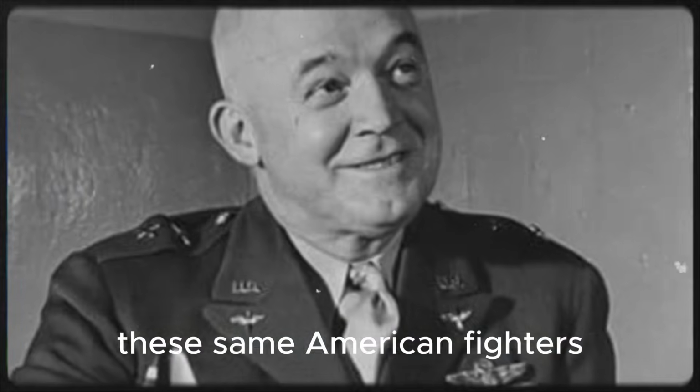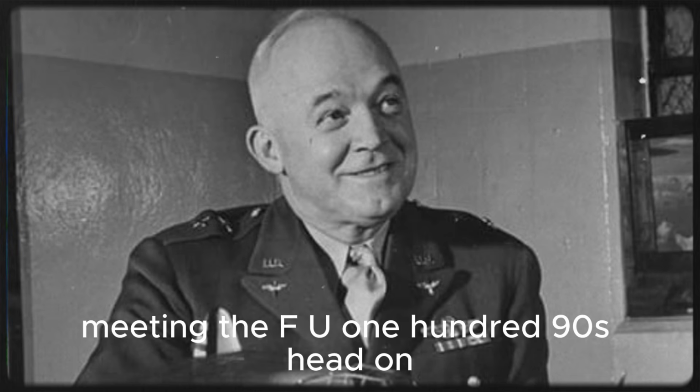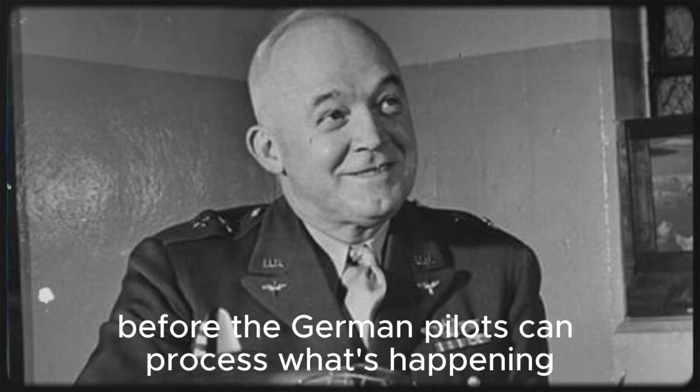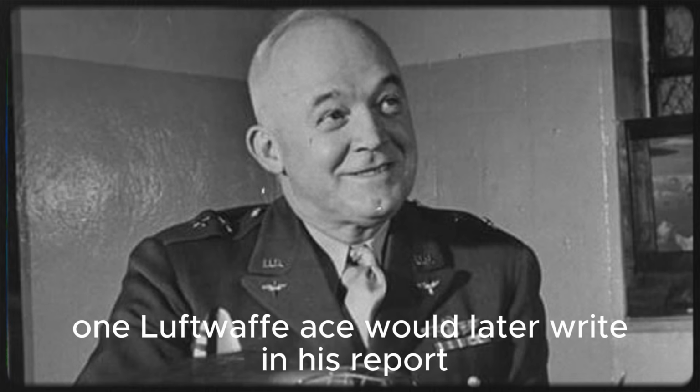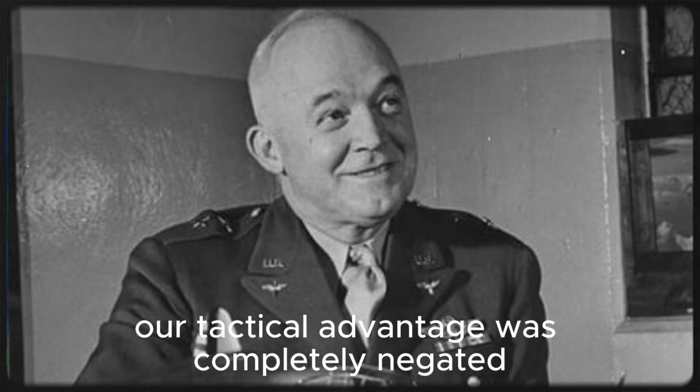These same American fighters that struggled to climb just months ago are now ascending like rockets, meeting the Fw 190s head-on before the German pilots can process what's happening. One Luftwaffe ace would later write in his report, "The American Thunderbolts climbed at rates we had never before observed. Our tactical advantage was completely negated."